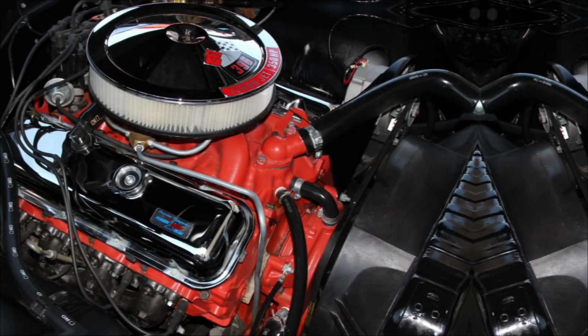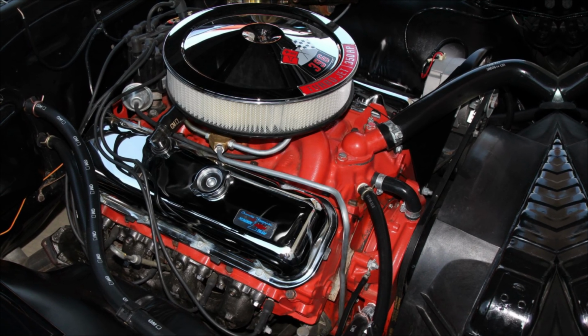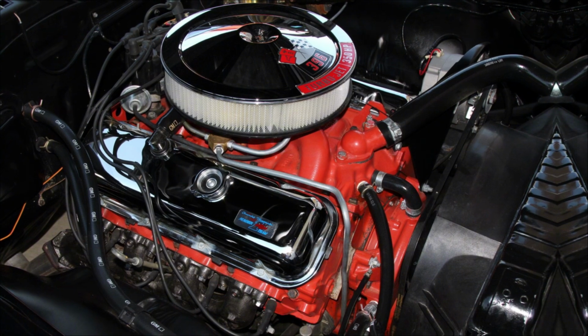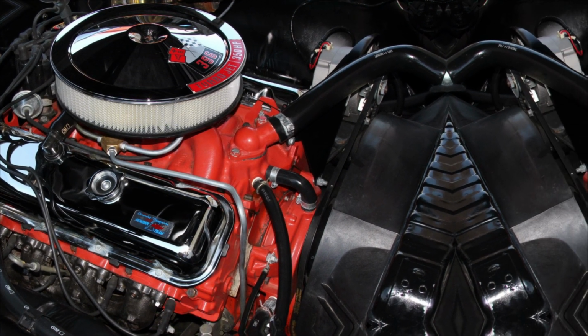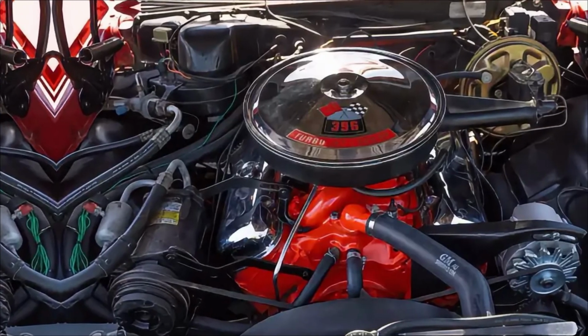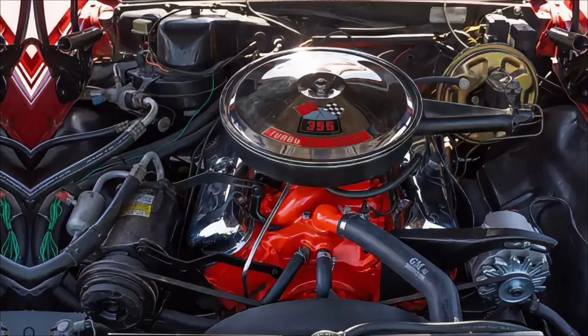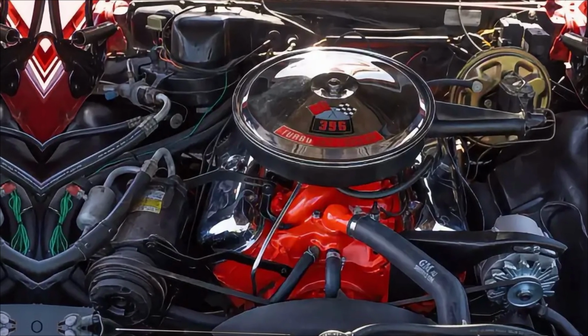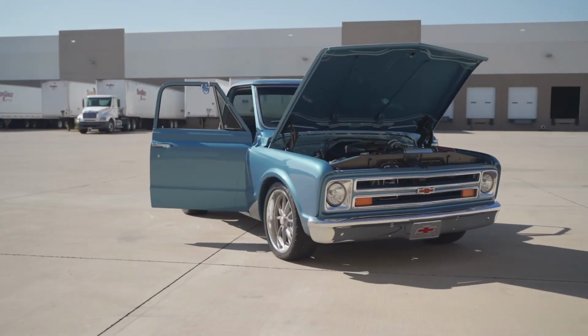The 396 big block was a brutal piece of engineering, taken directly from Chevrolet's most powerful cars like the Chevelle SS and the Impala SS. This V8 was dropped into the C10 as if it were some kind of forbidden experiment. And it worked. It worked in a way no one expected.